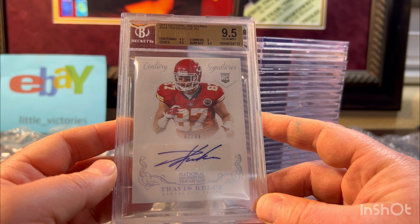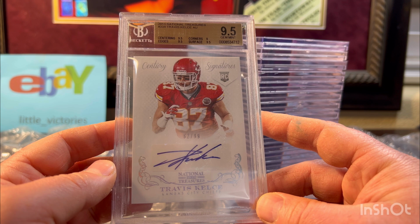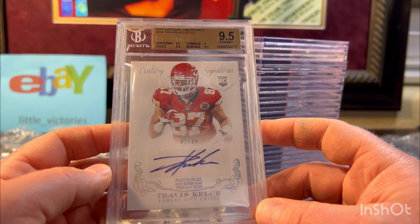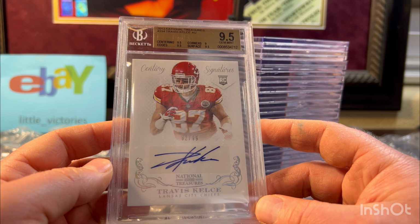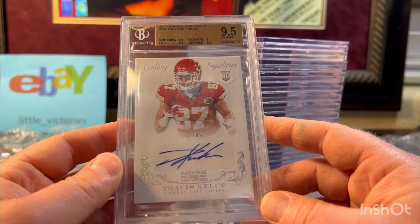My percentage, I would say a 60% chance it's going to get a 10, and a 40% chance it's going to get a 9. So, like I said, it's yellow. We'll see. I'm thinking I'll crack it, though. All right, that's card number 2.